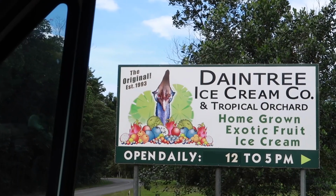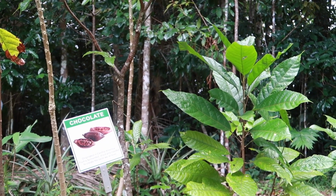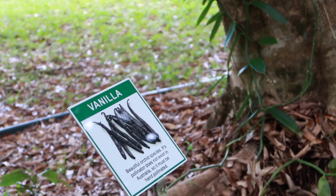Good morning, it's the next day. Yesterday we went to the Daintree Ice Cream Cove, where basically it's a farm where they grow exotic Queensland fruit and turn it into ice cream. And yesterday we tried the jackfruit, soursop, wattle seed with coconut and it was so delicious. If you're ever in the Daintree, definitely go there and eat the ice cream because it's so amazing.